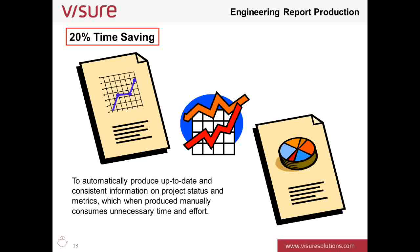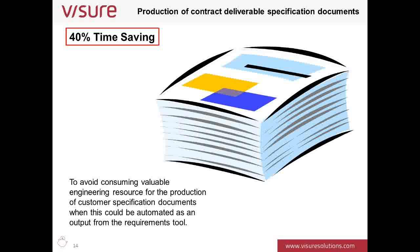So another type of document I want to talk about in terms of production is the production of the final contract deliverable specification information. Producing up-to-date and consistent information on the project status manually consumes unnecessary time. To avoid consuming valuable engineering resource, the production of the customer specification documents could be automated as an output from the tool itself. And this often again happens at the end of the project.